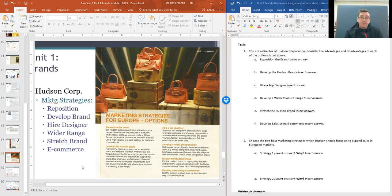The third strategy is hire a top designer. Employ a top designer to produce a new range of smaller suitcases and shoulder bags aimed at business people traveling in Europe and at the rich, young, fashion conscious buyers. Sell the products under a new label.